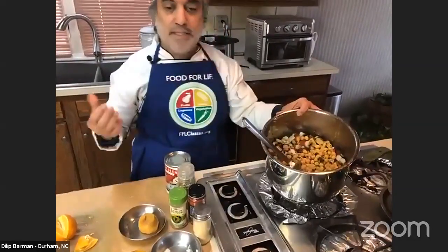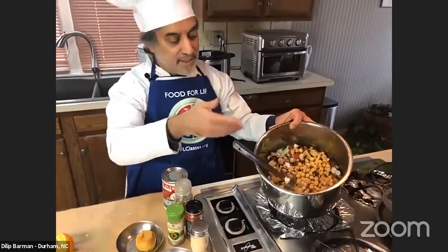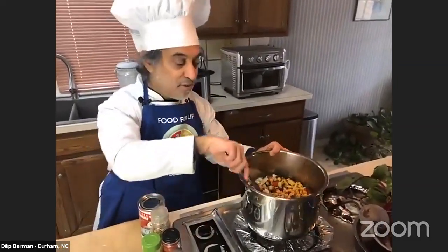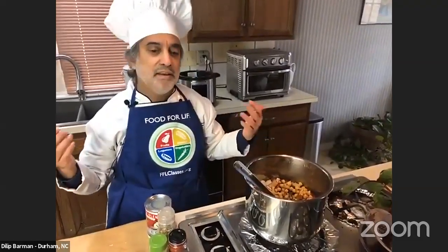Again, I use golden beets. Golden beets don't stain as much, so I prefer golden beets. But if you use red beets like I have, then you'll have even richer color. It'll be kind of nice with the red tomato and the different shade of red and purple for the beets. There's so many kinds of beets. You can get also rainbow beets.